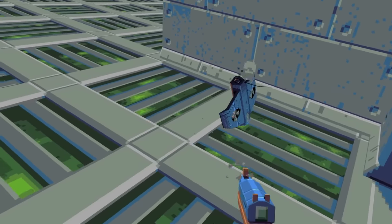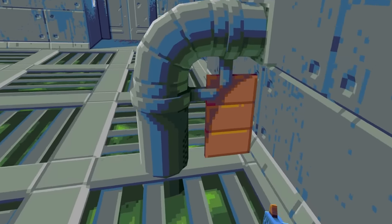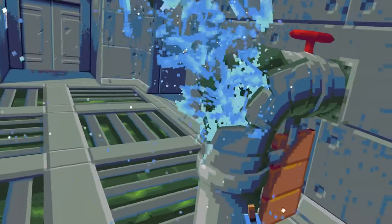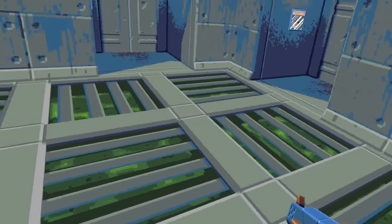Get him. Ooh. That was a close one. Headshot. Oh. Cool. I didn't know I could do that. That's fun. Oh, this is a sewer, isn't it? That probably wasn't the best idea.